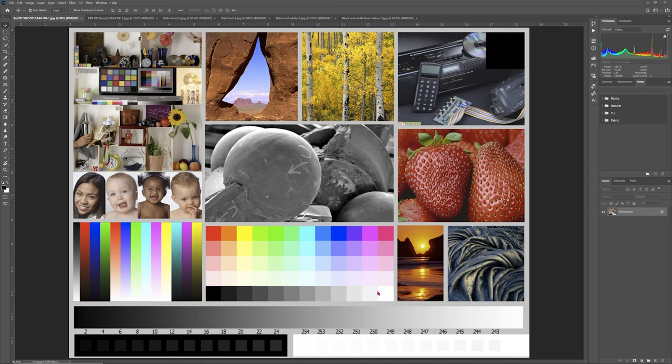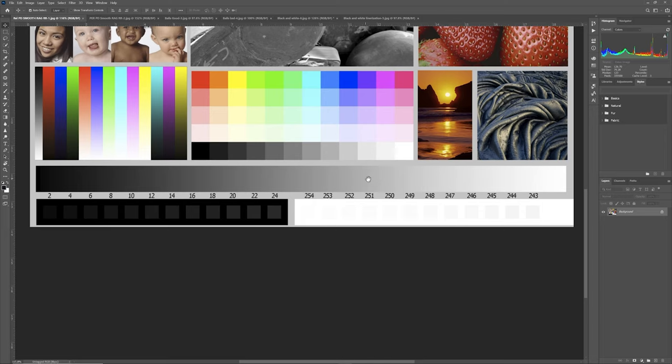Now let me see if I can bring this up a little bit. Like I said, it's a little bit of a problem with the cursor. Next thing I look at right away, and it always gets my attention, especially when I'm making and comparing ICC profiles, I look to see how deep into the black and how much of the white separation I can see. So this patch right here, 255 is pure white, and this goes up to 254. And on my screen, I can just barely see 254, oh man, just really faint, 254, 253.